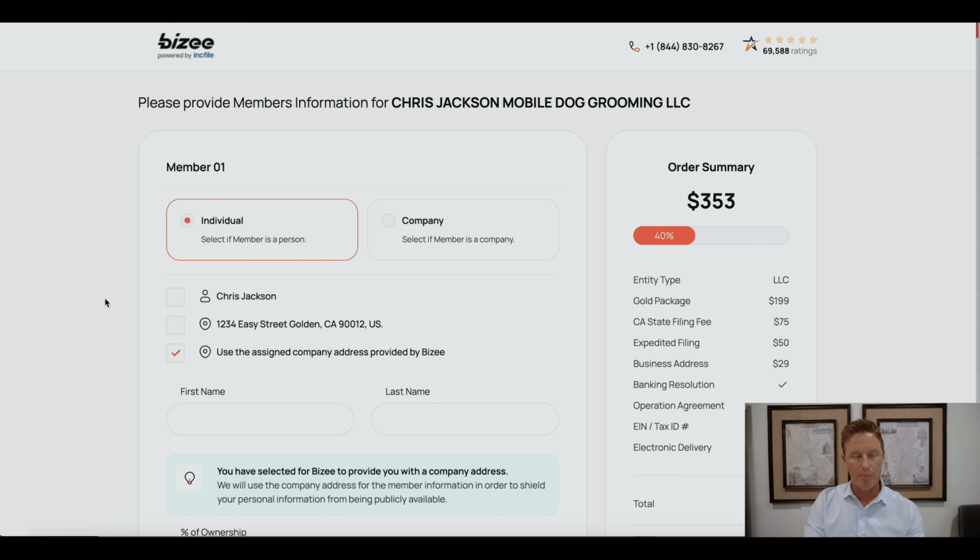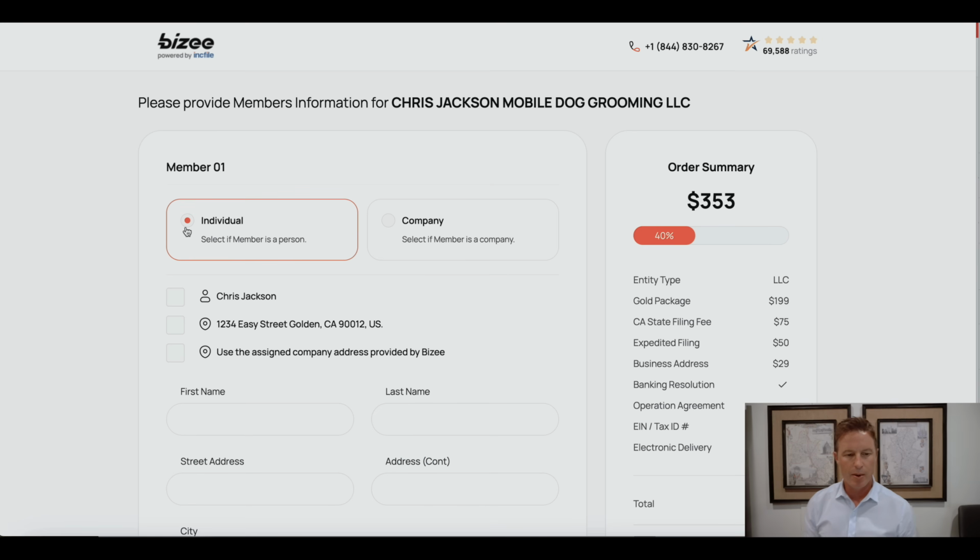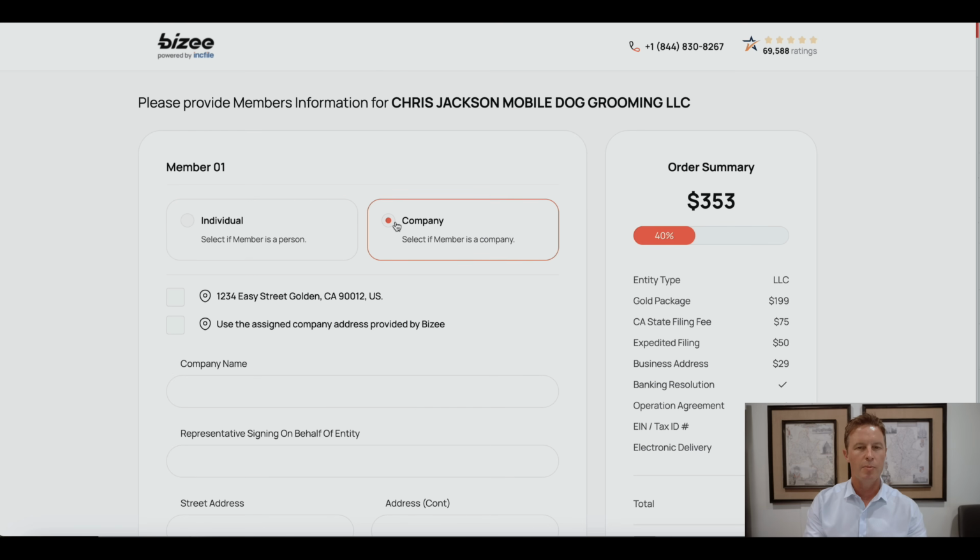Okay, so this is the member information page for your limited liability company. Question is, who is a member? Are you yourself going to be the member as an individual, or are you going to have a company as the member? Just remember that if you are electing to be taxed as an S corporation for this limited liability company, the only company that can be a member of an entity that is taxed as an S corporation is a disregarded entity such as a single member LLC.